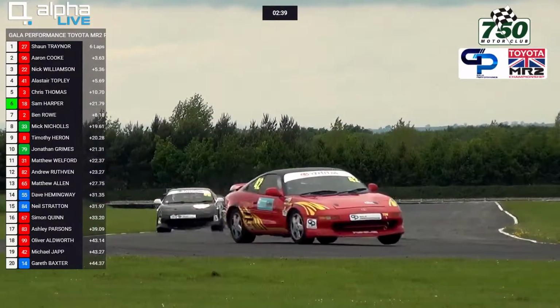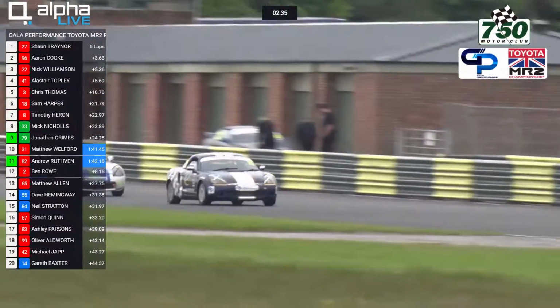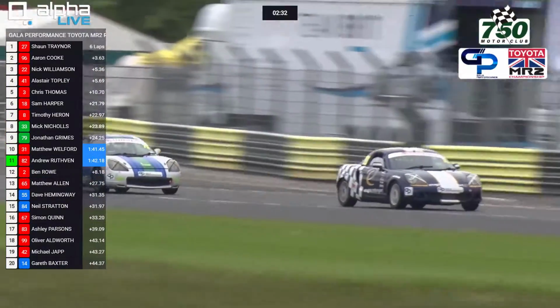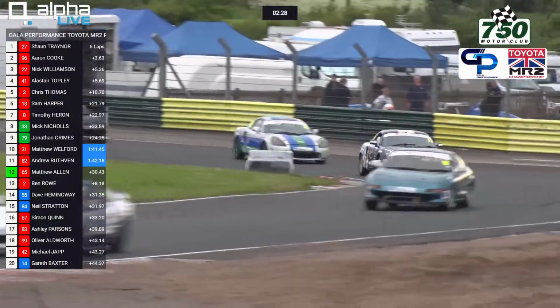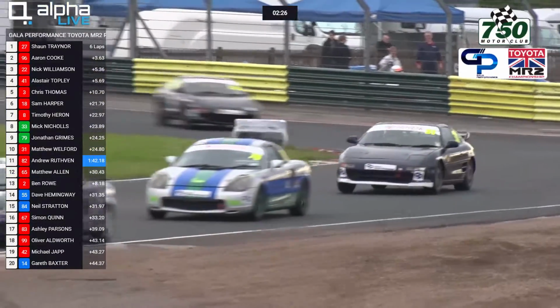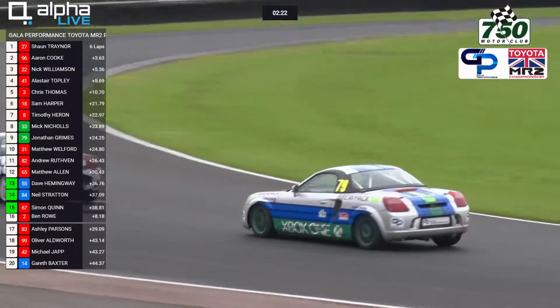And also for the Class A lead going into the hairpin only a few seconds later, because Neil Stratton and Dave Hemingway are absolutely together. They were almost side by side as they came through the complex that time. They're streaking across the start-finish line now, the silver, black and green 55 ahead of the yellow and black 84. Again, battles wherever you look up and down the order.